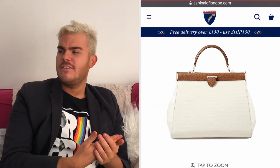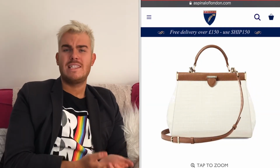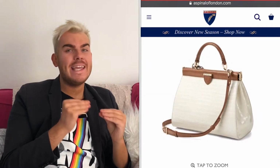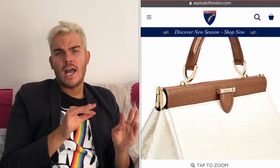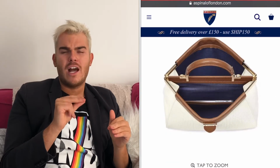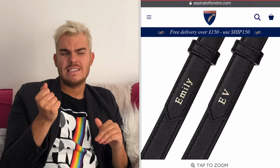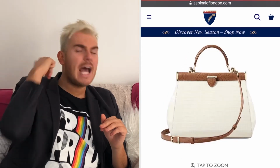Okay, so the first item that I'm going to talk about is a beautiful top handle structured bag that I think would be a stunning event bag. I think this would be incredible for a wedding, a charity event, a formal dinner, whatever it is. This is the Florence bag in the small, and I particularly love this in the ivory mock croc with the kind of camel shade of lizard. Is it mock lizard? Lizard. But I think it's absolutely beautiful.